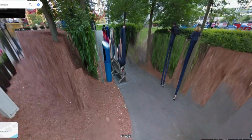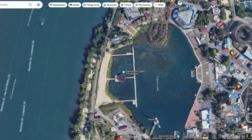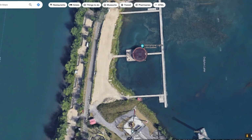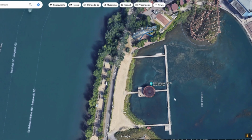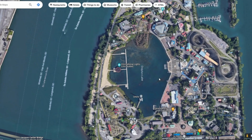I know a lot of people complain about that, and they say, hey, why don't you put a path that goes from this section over to near Titan? But the reason why is because all of this is backstage section that they need for their fireworks festival, which is something that they can't really get rid of because it's a massive draw to La Ronde in the summer, because this is one of the world's largest fireworks festivals. So you can't really get rid of that.